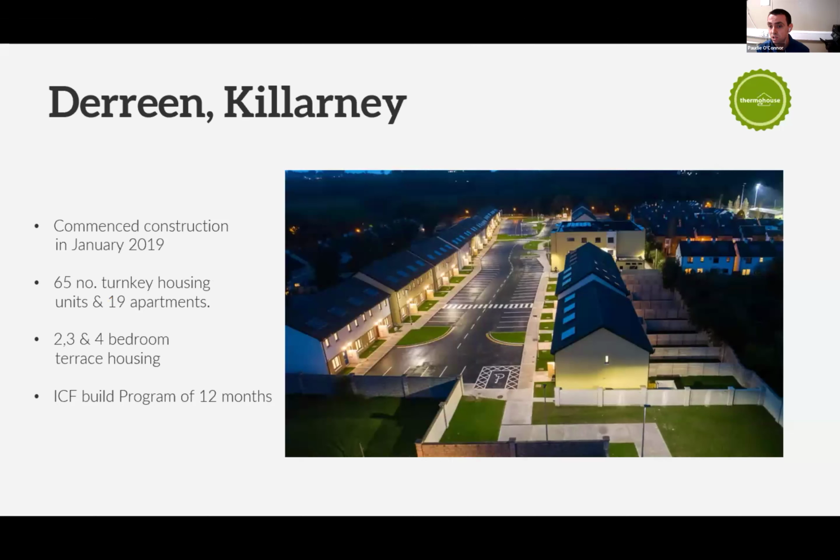So back in 2019, we started our flagship development. We did a turnkey project under our parent company, MC Group. MC Group is ready mix, concrete blocks, quarrying, tarmac. So we decided to go in on a turnkey project for Fluid Housing in Killarney, where we delivered 65 houses and 19 apartments. The houses are a mixture of 2, 3, and 4 bedroom terrace housing, and the ICF. So we had underfloor heating board, ICF walls, thermal floor, and thermal roof. I call it ICF there, but it's a Thermohouse build program with 12 months on that.